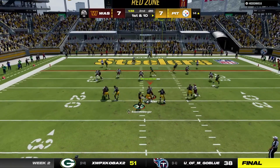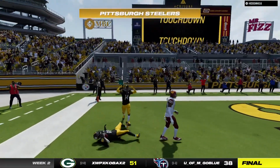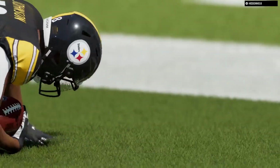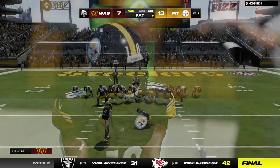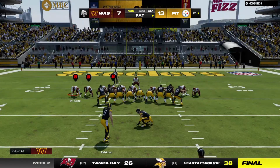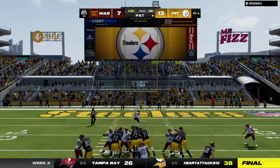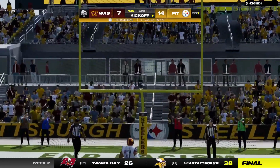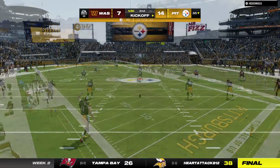They'll look to throw here on first down. Open man is Johnson. Touchdown Steelers. Deontay Johnson, his 2nd touchdown on the season. And the Steelers have taken the lead. Extra point right down the middle. And that makes the score 14-7.